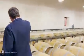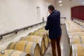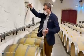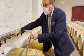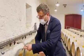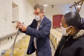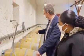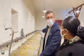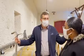She puts it here, inside the barrel, and on this hose you have fresh water. The fresh water goes in the hook, and we refresh the temperature inside the barrel. Thanks to this system, we can control and maintain the temperature in each barrel one by one. That's amazing. It's not necessary to refresh all the water.